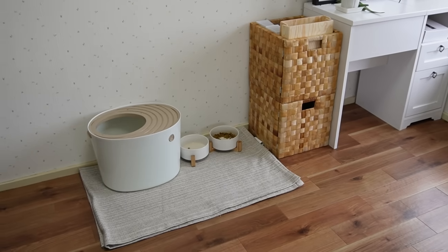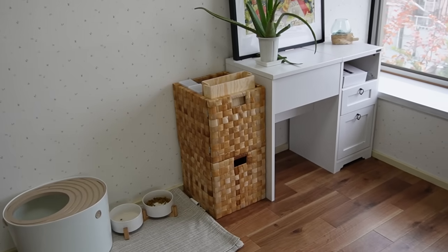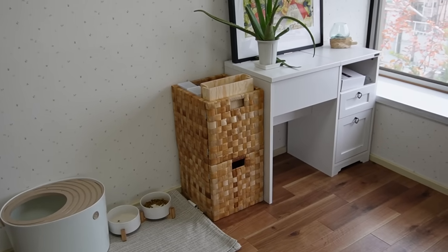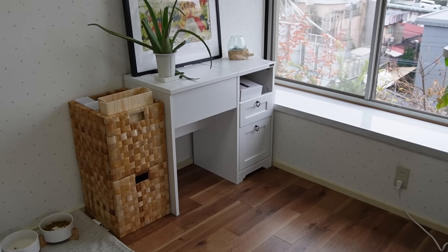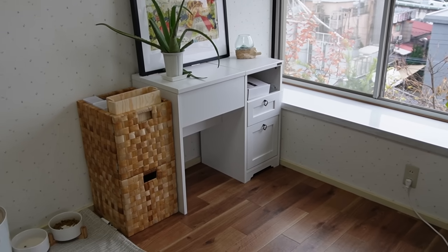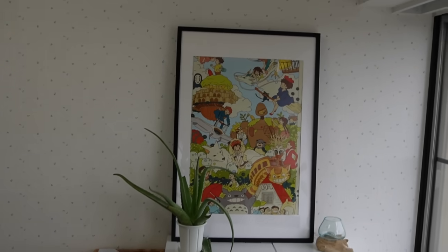Her food dish bowl is so cute and also matches. And those are those two baskets I got from IKEA. However, I don't know where I want to put them yet. This vanity is absolutely gonna go, and I did lose one of the drawers in the move somehow. And then this is a Ghibli poster that I got framed. Eventually that will go on the wall.